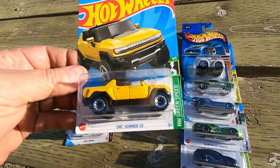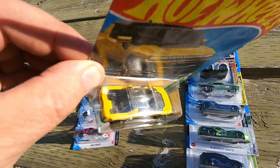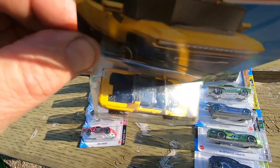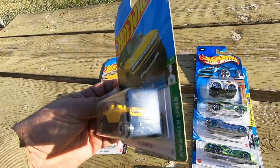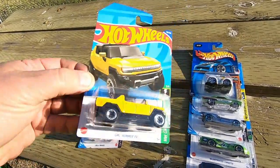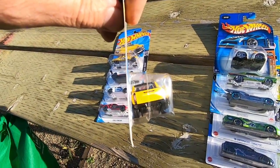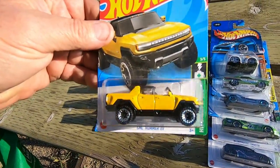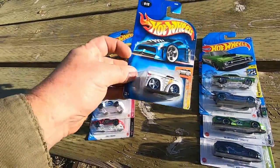And a Hummer. GMC Hummer EV. See the skateboard in the back of the truck, and that is cool. It's got some nice detail on it. I like that saying Hummer on the front grill. That's pretty cool. Oh wow, even the back is good. No, they did very good on that. I like it. I wouldn't have bought it if I didn't, right?